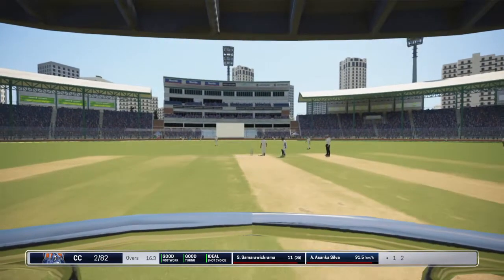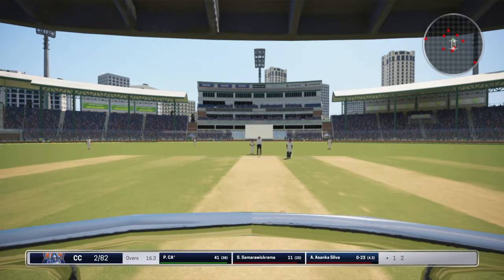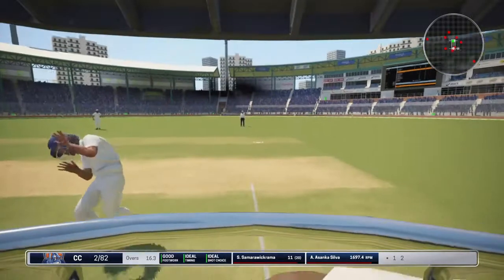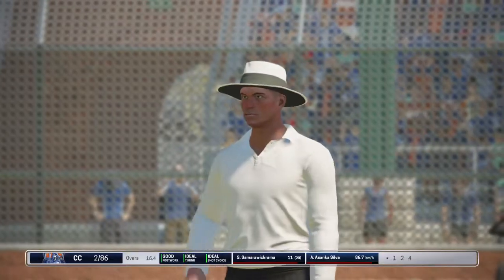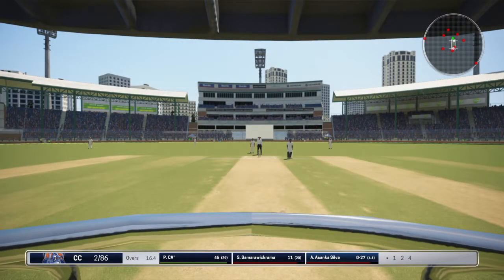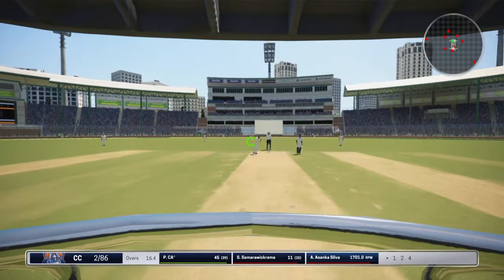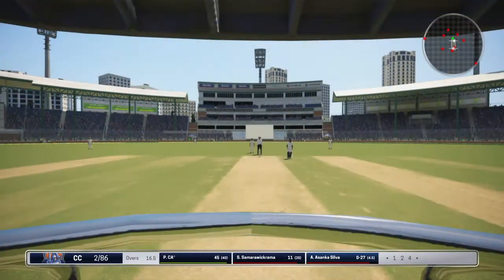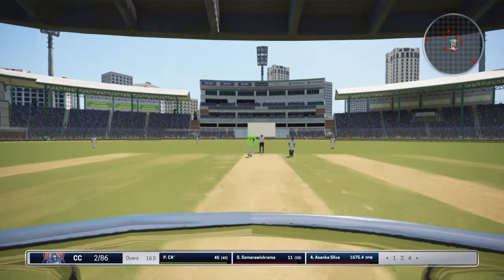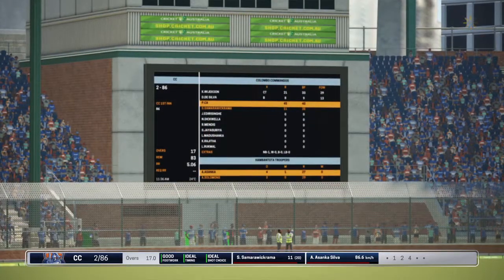Good precision with a throw back from the deep. Two runs added. That goes for four. Good shot. Well, he played that last one very well. How will the bowler go here? Good delivery there. Had the batsman defending. That's a bit of an expensive over. Colombo Crusaders. Two.